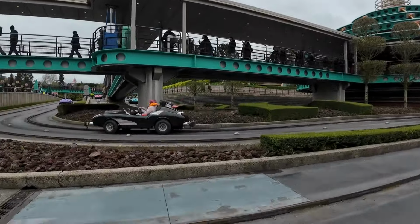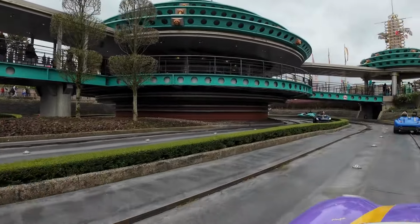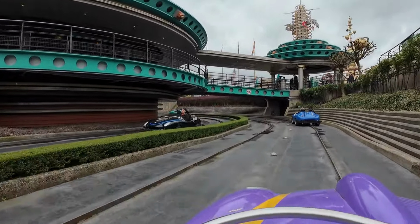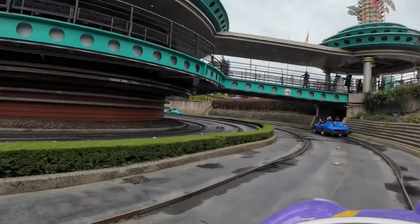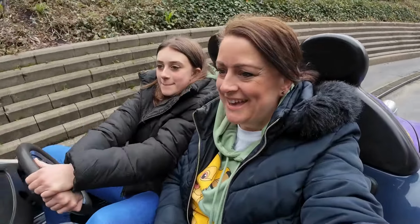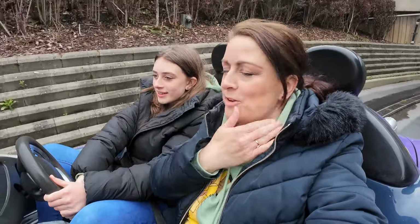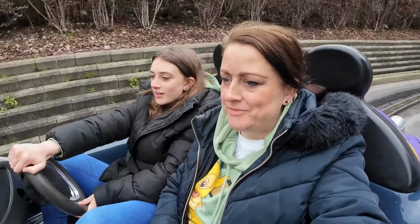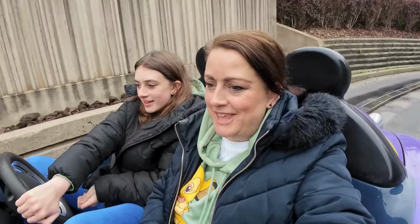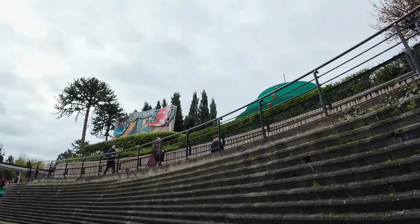You really get some cool shots and theming on this ride. It's a very long ride though, so I won't actually film every single last detail of it. This way. Here we are on Autopia. You really like this ride, don't you? I know, I love it because I think Emily's thinking of practicing for her actual driving. Of course I am. I can't wait. Yeah, I'm a little bit worried though, to be fair. I don't drive, so I can't really comment, but I can't wait to drive.